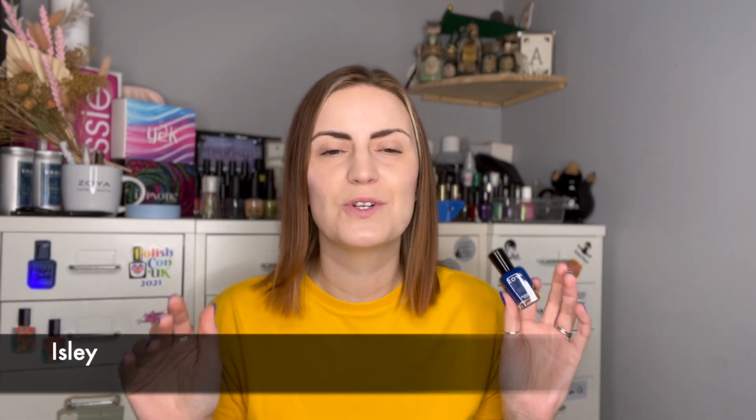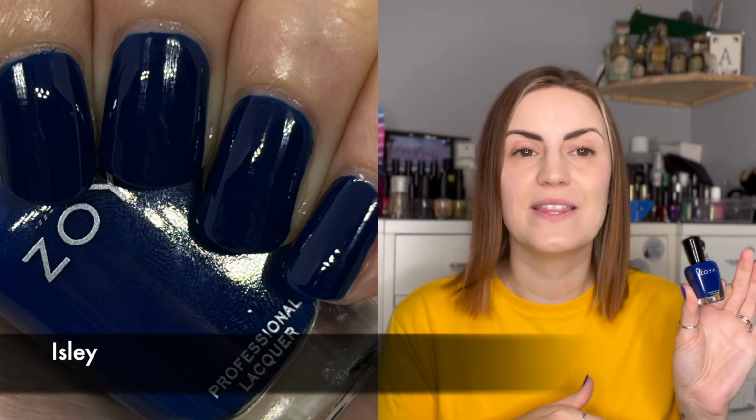I did wear a base coat on all 3 of these just to prevent any staining, and I didn't get staining with a base coat. I have been stung a little bit recently in terms of all dark blues and greens staining my nails, so I did wear that base coat and there was no problem. So again, another 1 or 2 coats, and that one was Isley.